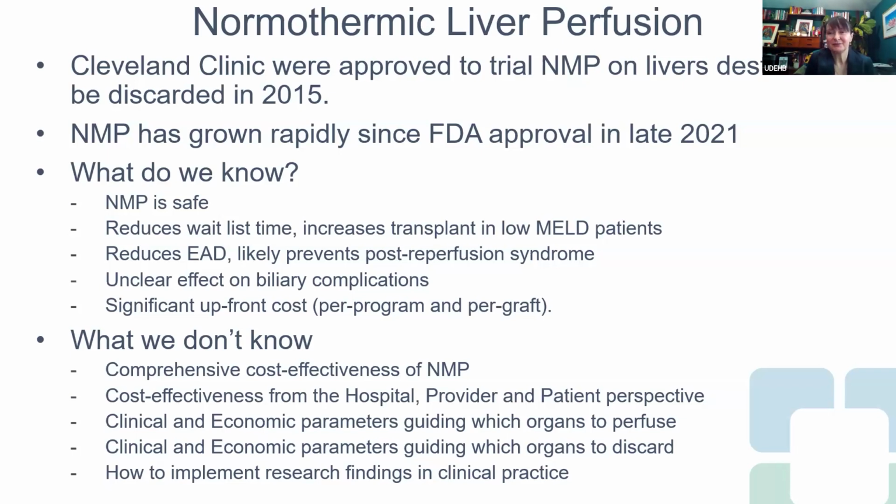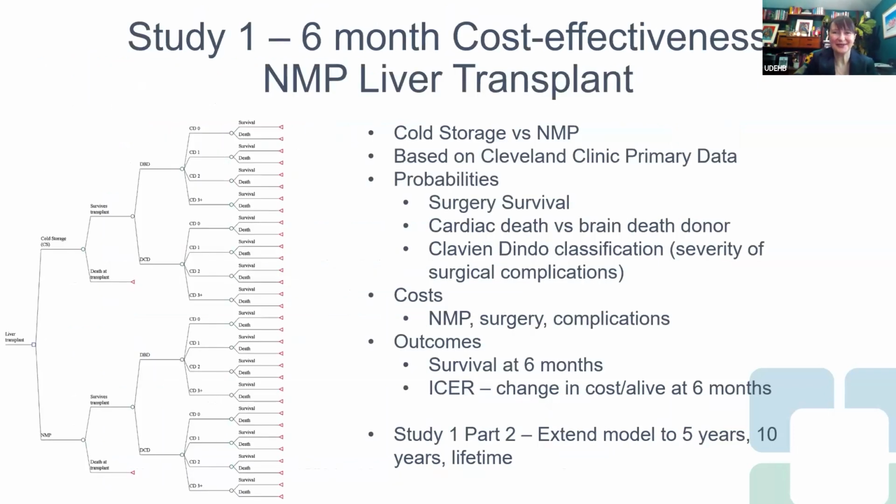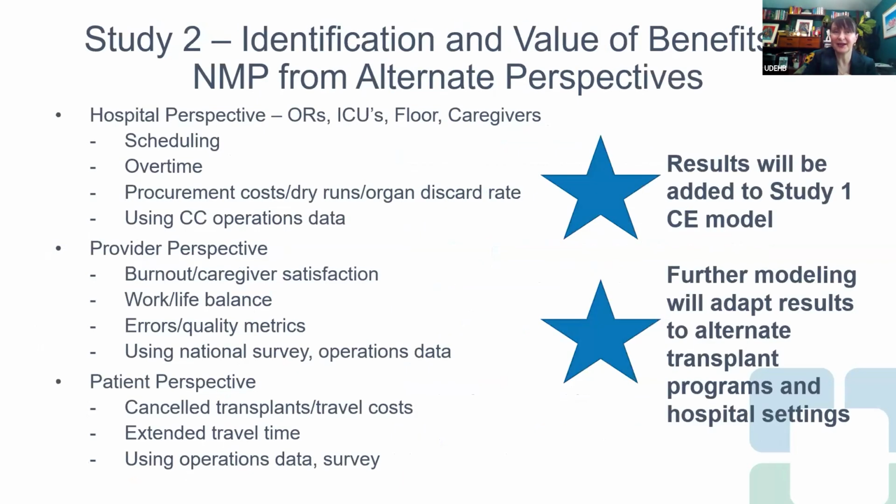So what we started with is just a basic cost effectiveness analysis, which I won't go into the details of. We did it based on the Clavien-Dindo classifications of the patients. But we just looked at the costs of the perfusion, the surgery, and then the complications. And we had quite a number of patients at a survival of 6 months. So we used primary data to look at this initial round. Then we took that initial study and we modeled it out to 5 years. And now we're also taking it to look at the different perspectives. So we're looking at it from the hospital perspective, I should say.